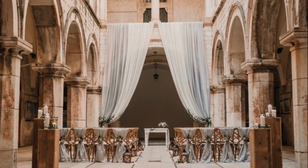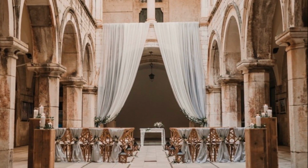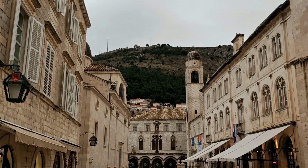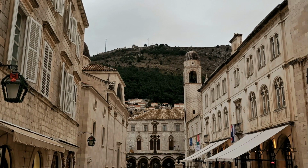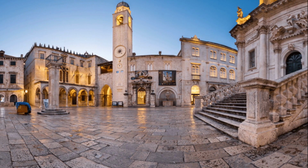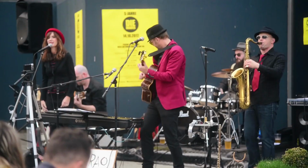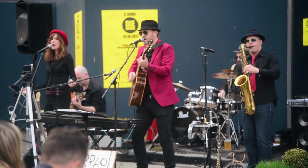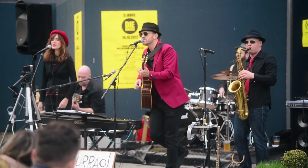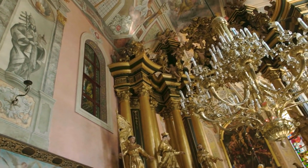Just a short walk away, the Rector's Palace was the seat of the Rector of the Republic of Ragusa. A combination of Gothic, Renaissance, and Baroque elements reflects the city's evolving aesthetic. The palace now functions as a museum featuring period furniture, paintings, and ceremonial rooms. A highlight is the grand staircase and the central courtyard, often used for classical music performances during the Dubrovnik Summer Festival. 6. Dubrovnik Cathedral and Treasury.